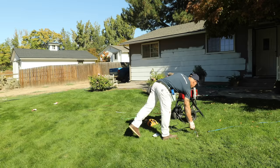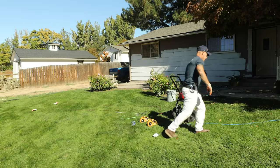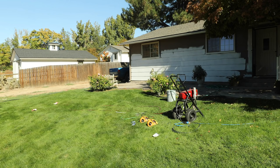Something you can do is make a little upsell to your customers, if you're a professional painter, by putting in Bug Juice. It actually works really good. I've put it in houses, gone back 5, 6, 7 years later, and it's still killing spiders and bugs that are crawling on the house. It's a great, great product that I've used for years and years.